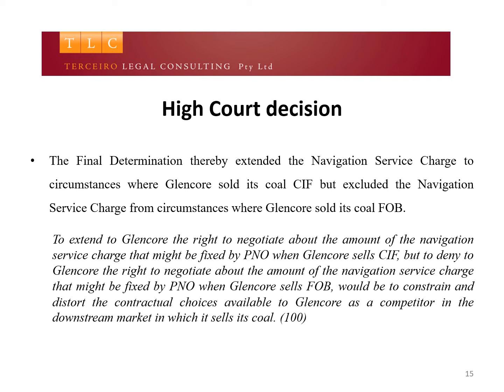Now, the High Court looked at the way the tribunal had determined this issue and found that their distinction between Glencore selling coal on a CIF basis and selling it on a FOB basis was artificial. Effectively, what the tribunal decided was that when Glencore sold coal on a CIF basis, it would be included in the navigation service charge, but when they sold it on a FOB basis, it would be outside that charge. Now, the problem with that is that all the sales that Glencore made on an FOB basis wouldn't be subject to the regulated price that was set under the access regime. So it could be very costly for Glencore.